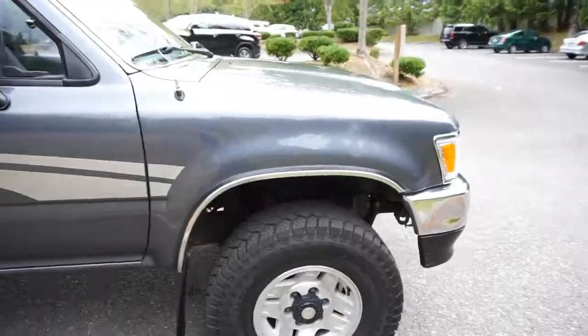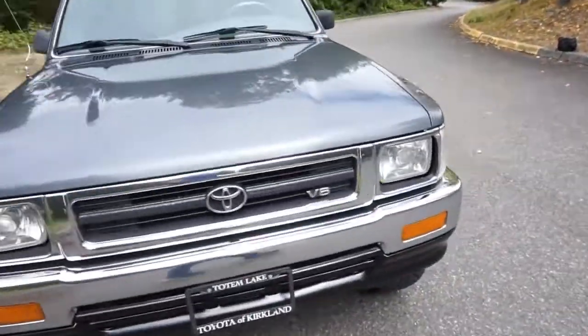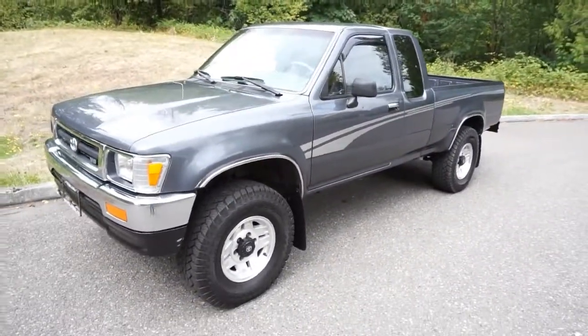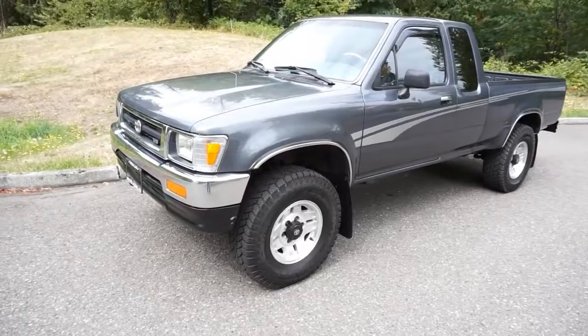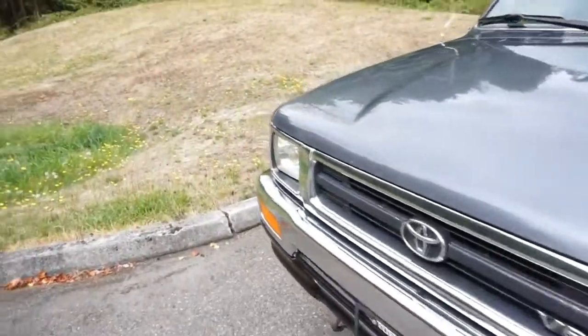But it's just really crisp and clean. It's this dark graphite gray, which is a really hard to find color, and then it's got the gray interior. So it's got the silver SR5 stripe on the side. These trucks are getting to be extremely hard to find, especially clean original trucks that haven't been tampered with or beaten. So we're going to go ahead and do the walk around video.